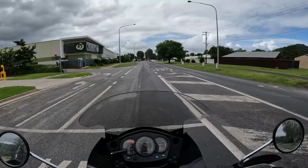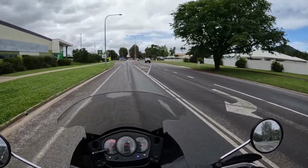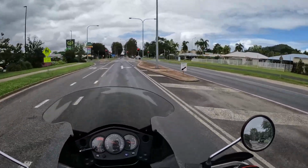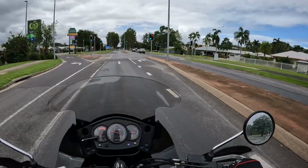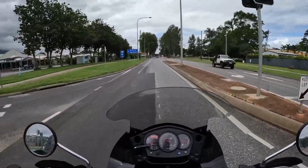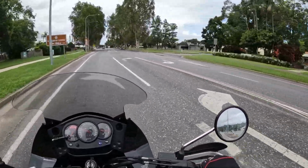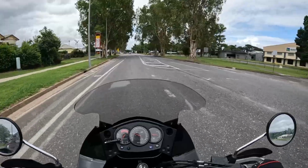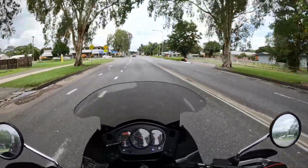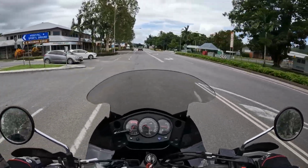Just entering the central business district, so to speak, of Mossman. I think it's the furthermost traffic lights in the north of Queensland, unless someone's put some in the last year or so I don't know about. Caused a bit of a stir with the old timers up here. They thought the world was going to end when that was put in. Anyhow, they're still here a few years later. I think that's about 8 years ago they did that.